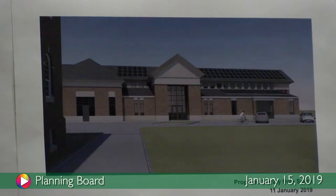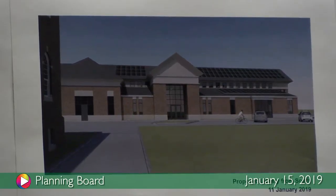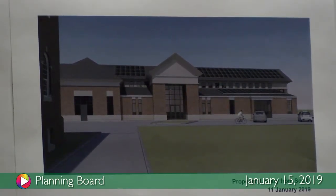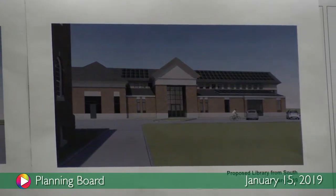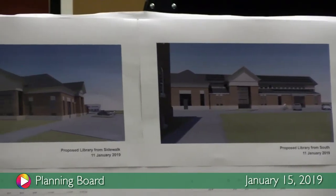Kind of a medium gray roof. We're looking at an asphalt shingle roof for the entire roof system, and then we have some cast stone, and the idea there is it's kind of a warm beige color, like a natural limestone. All the trim and everything else? This is all that kind of cast stone, limestone trim, the lintels over the windows and everything else in there.